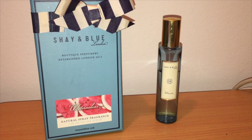I got a sample of Honey Oud by Flores. I got a sample of Vanilla Flash by Andy Tower, and I got a sample of Blood Oranges by Shay and Blue. I really like Blood Oranges. I love Vanilla Flash. Wasn't too high on Honey Oud.